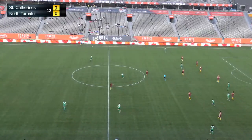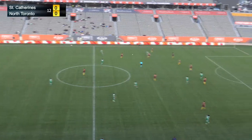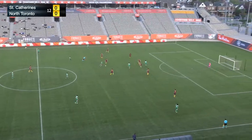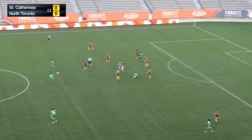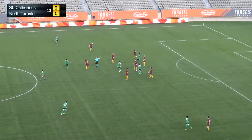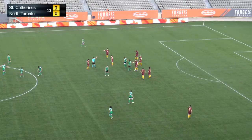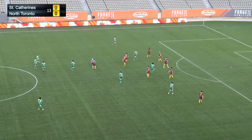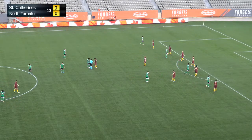McKenna gives over to Barone. Barone, who controls the ball comfortably. And North Toronto are on the attack. Trying to do it all himself is number 11, Elzier. He will win his team a free kick, this time in the center of the field, more centrally.